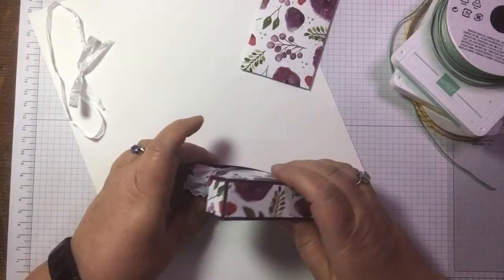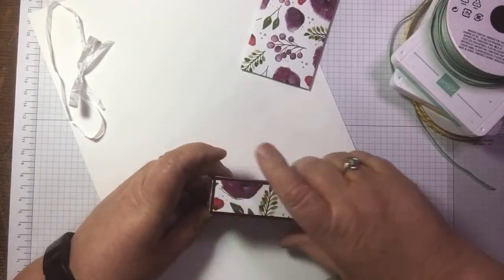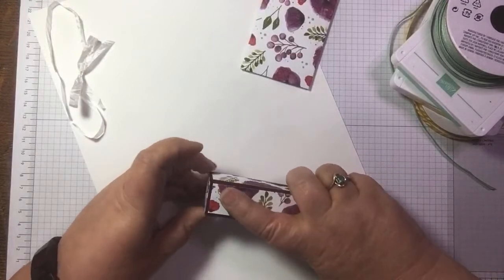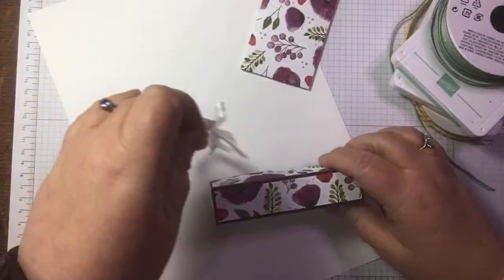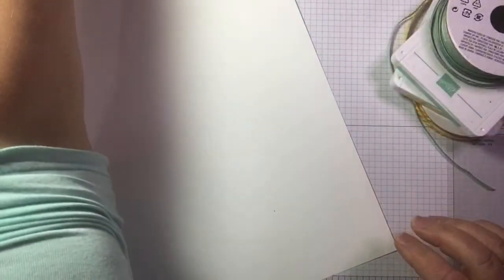Can't put the lid back on. I'll just put that and the ribbon aside. But thank you so much, Karen and Trisha, for that lovely happy mail.